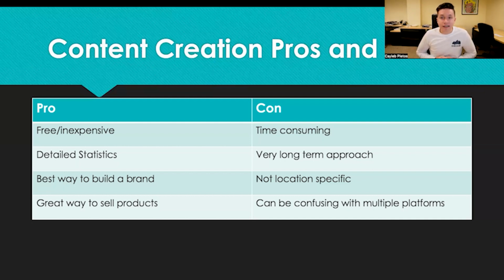And the next con is that it can get quite confusing with multiple platforms. If you have a TikTok, a YouTube, an Instagram, a Facebook, and Snapchat, and everything else, it can be daunting and annoying and complicated.